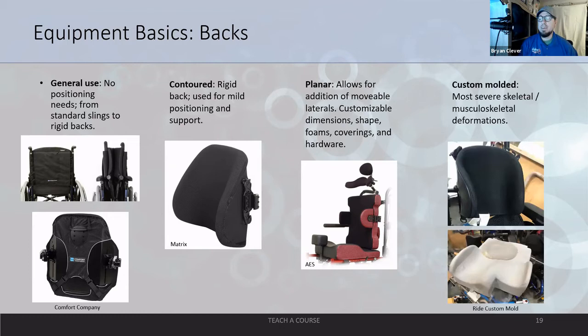And then custom molding. Custom molds are going to be for your most severe skeletal, musculoskeletal deformities. So if none of these other things are going to work for them, they're not going to give them the support that they need, go for a custom mold. For kids, your best bet is probably a foam in place, just because they're growing and no insurance is going to pay for a custom mold every year or two as that kid grows. They're just way too expensive. That's the downside to them. If it was up to me, everyone would have a custom molded system because it's made for that person. It's exactly what they need.